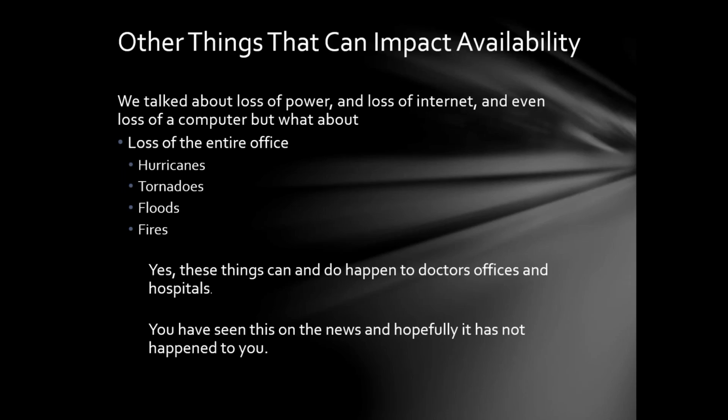So let's talk about other things that can impact availability. We talked about power, but natural disasters can affect availability. I happen to be in the Northeast, and a few years ago we had an event known as Sandy, which destroyed many medical offices. Many doctors completely lost all their records. Paper records were thoroughly destroyed. You get hurricanes in Louisiana that destroy the records. Florida has hurricanes. If your office has a fire and your records burn up and your computers burn up, that can cause problems with availability.